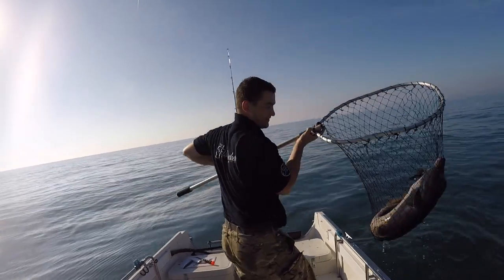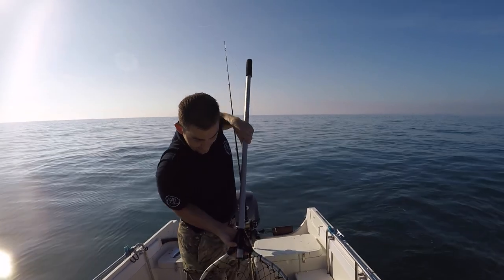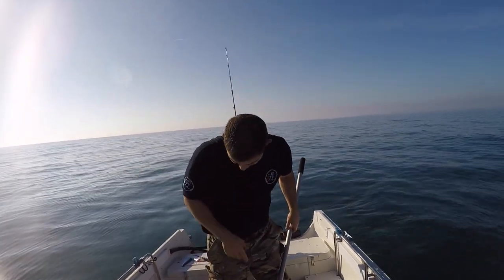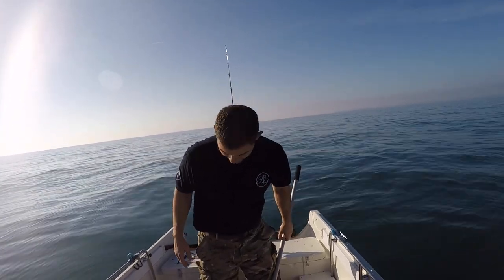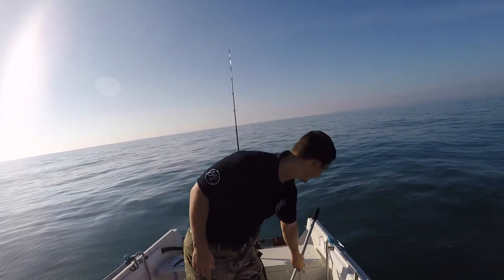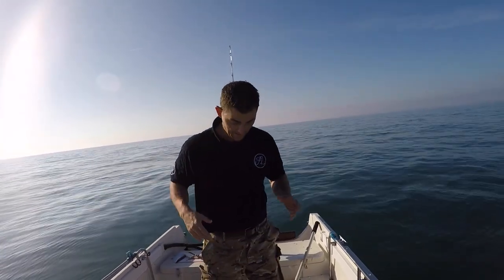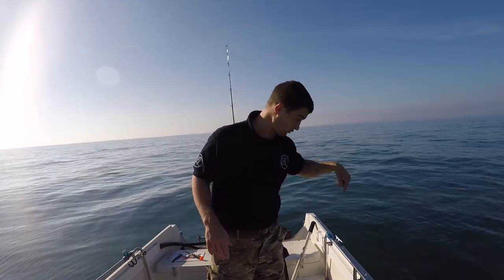Oh, how lucky was that? Now it snapped me off and was just kind of hanging around under the boat. Managed to get it in the net. Now other rig, I might have lost it all, it might have snapped, it might have parted me off. It dropped. I watched it go.